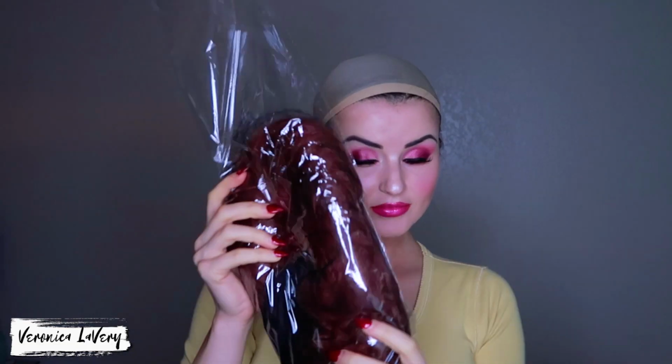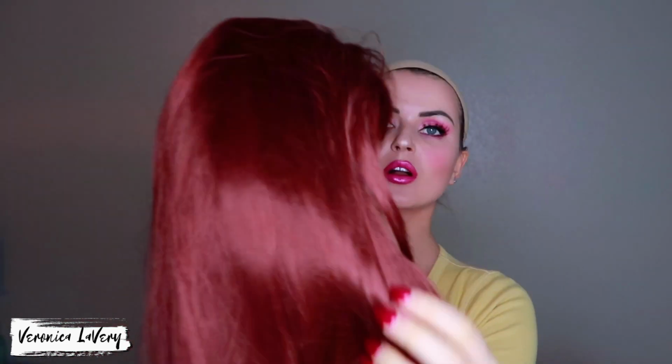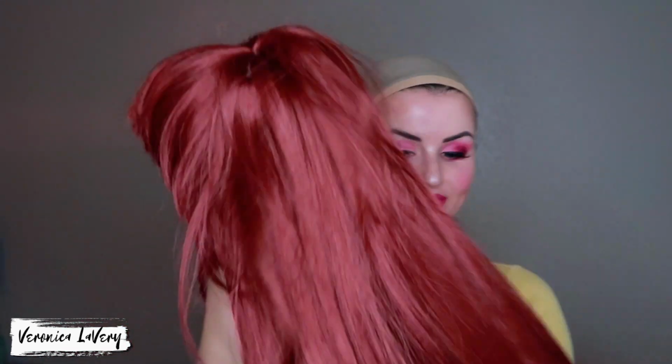The second wig, I was really obsessed with the color. It's so cute and adorable, and usually the wigs with the fringe look way more natural. I of course still had to customize it, but I think it worked pretty well at the end. What do you think?